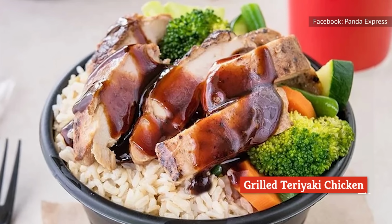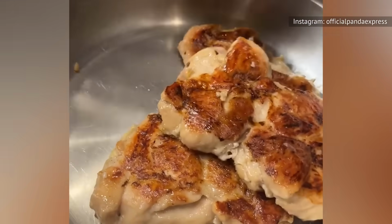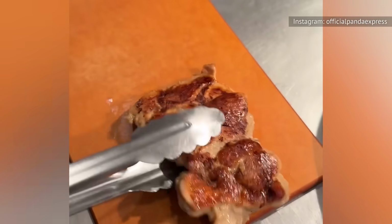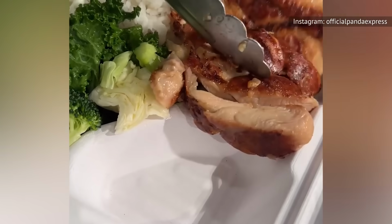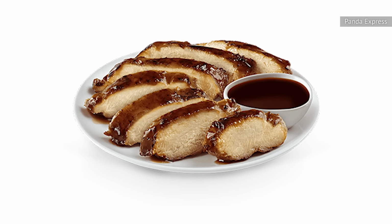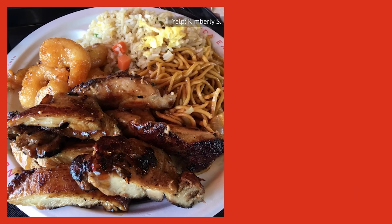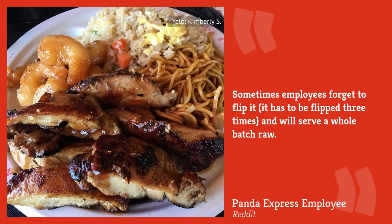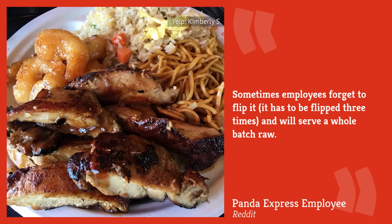Panda Express's grilled teriyaki chicken is another dish that varies in quality. While slicing, grilling, and dousing chicken in teriyaki sauce sounds simple, a lot can go amiss. Grilling raw chicken requires a watchful eye, but it doesn't always get the attention it needs. Workers on Reddit revealed that the chicken is regularly undercooked, with one writing, "Sometimes employees forget to flip it. It has to be flipped 3 times, and will serve a whole batch raw."